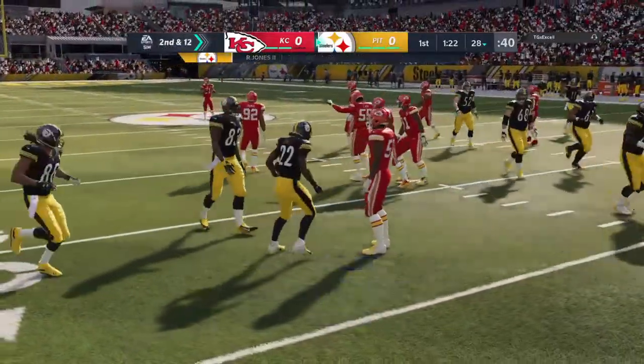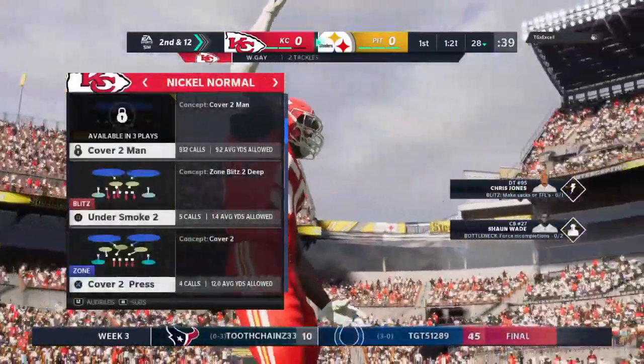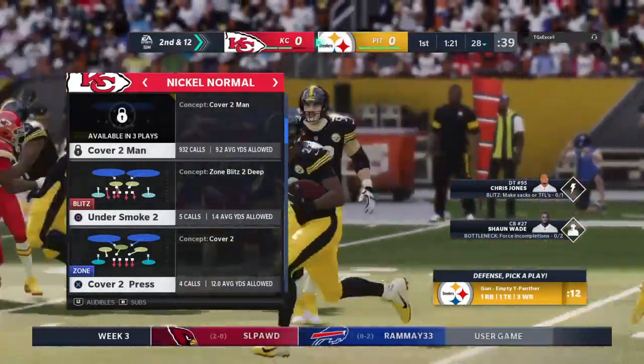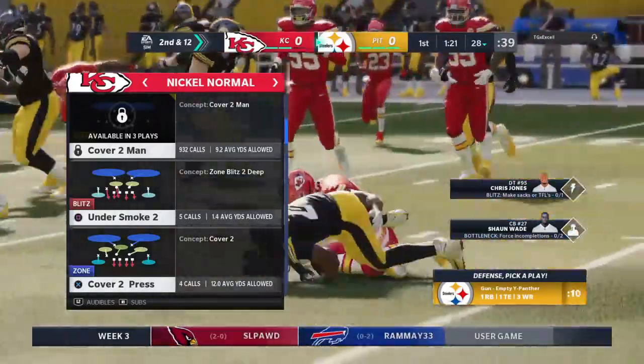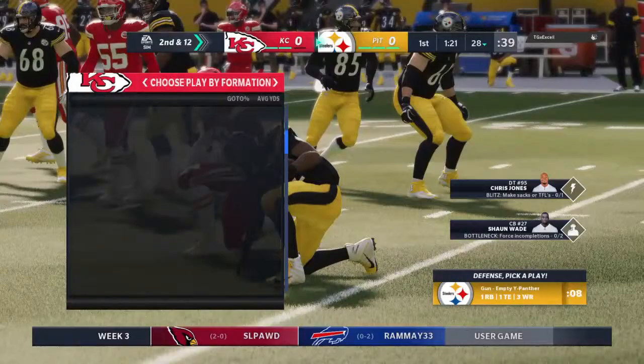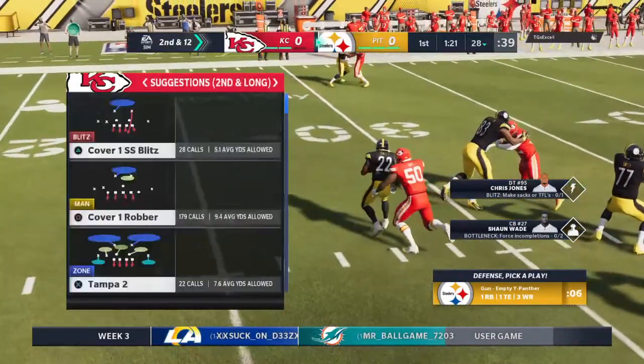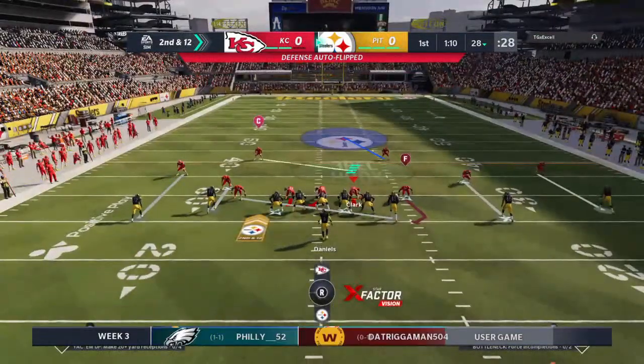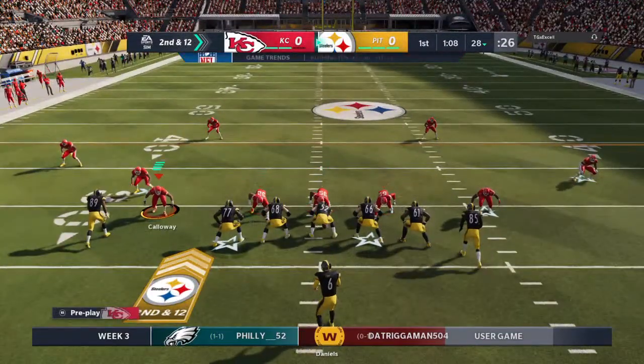And he is met quickly in the backfield. Down he goes, folded like a lawn chair. 2 yards the loss, second and 12 at the 28-yard line. First play of the drive goes the wrong way. Here's second and 12.